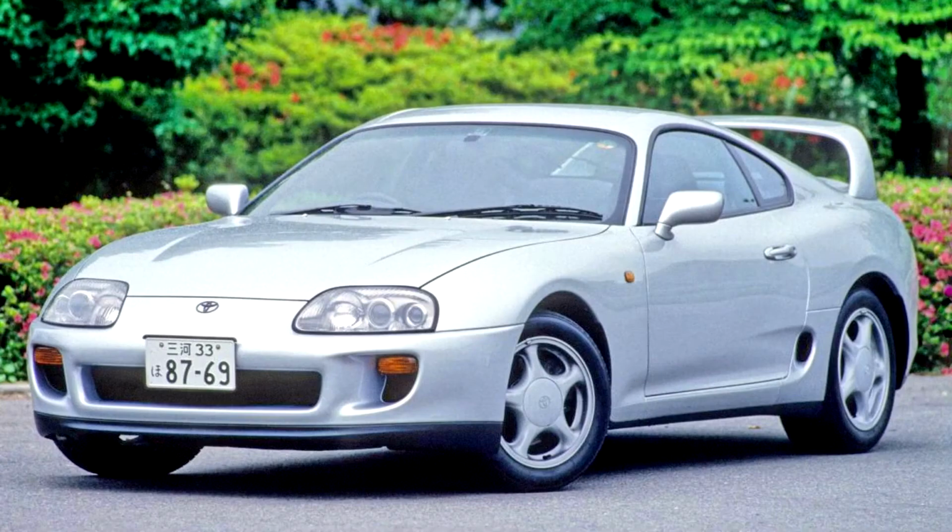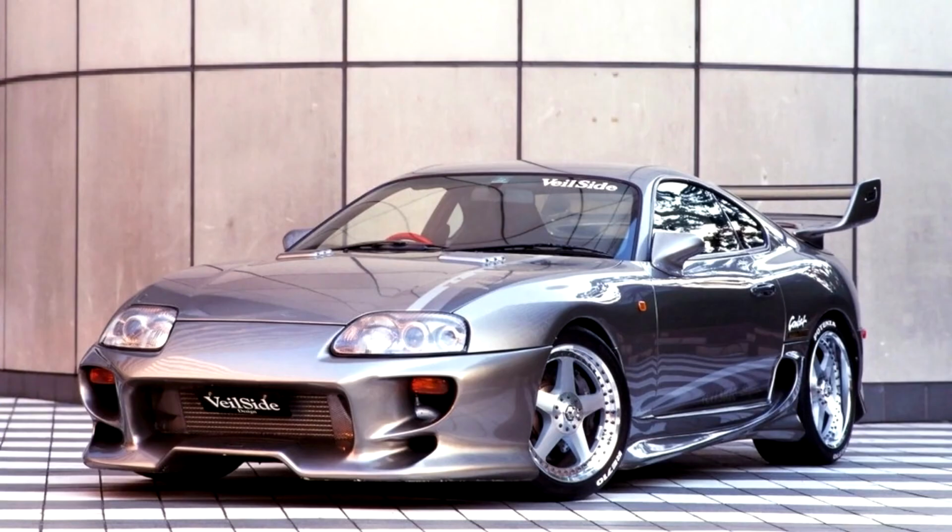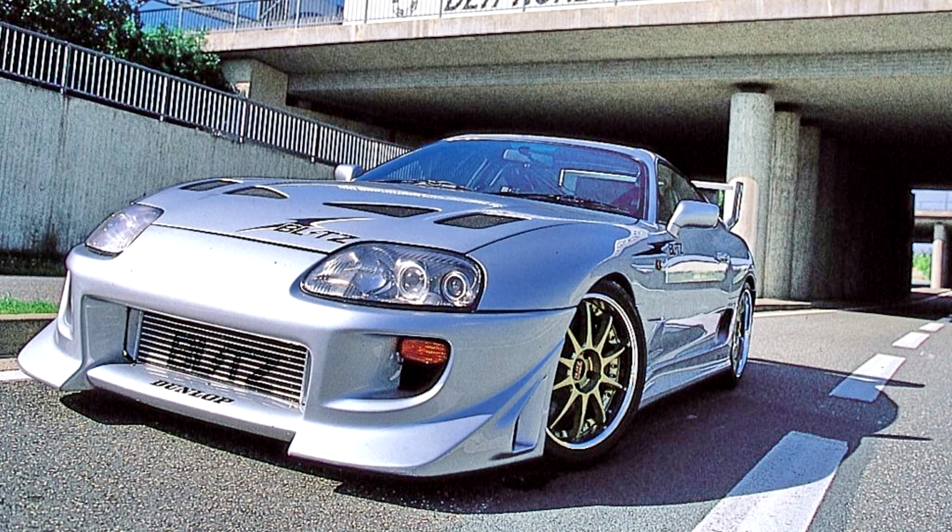The turbo version has a tested top speed of 257 km per hour, 160 miles per hour, but the cars are restricted to just 180 km per hour, 112 miles per hour, in Japan, and 250 km per hour, 155 miles per hour, in worldwide markets. European versions of the car also had an air intake or scoop on the hood. It has a drag coefficient of CD equals 0.31 for the naturally aspirated models and 0.32 for the turbo models, but unknown with the rear spoiler.